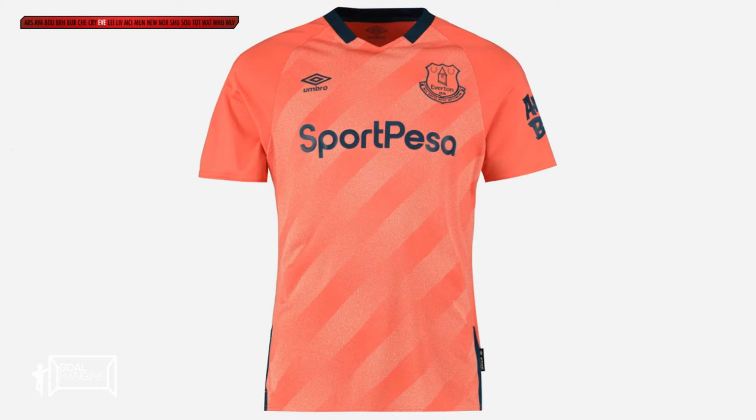Just what were they thinking? It's horrendous. Not a huge fan. I think the colour's really quite grim. I don't really see what it has to do with Everton. I don't associate that colour with Everton. If anything, it's a bit closer to Liverpool, which I'm sure the fans won't really appreciate. I've never been a really big fan of those sort of Stewart orange colours. So yeah, it's not great.